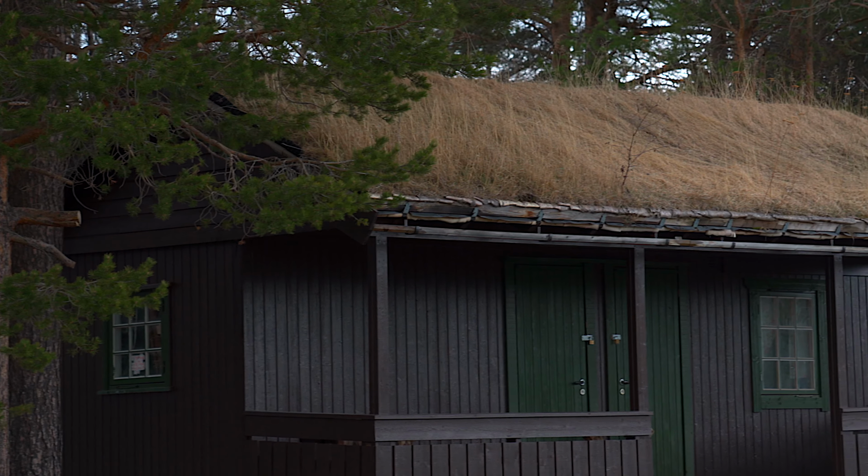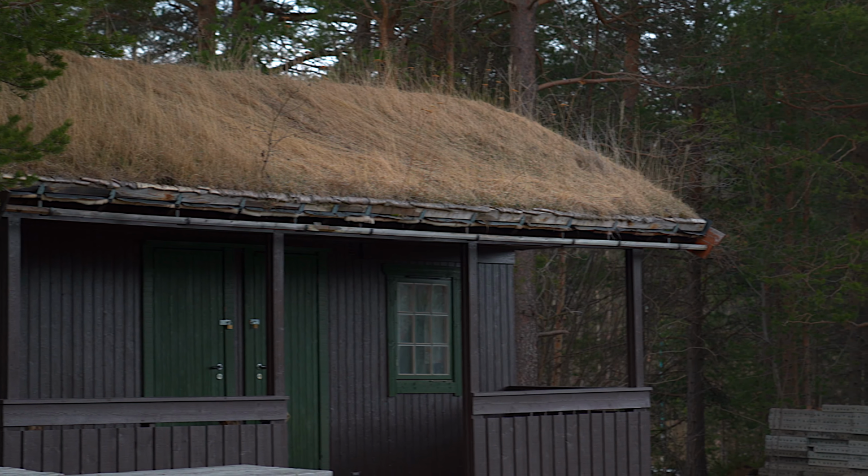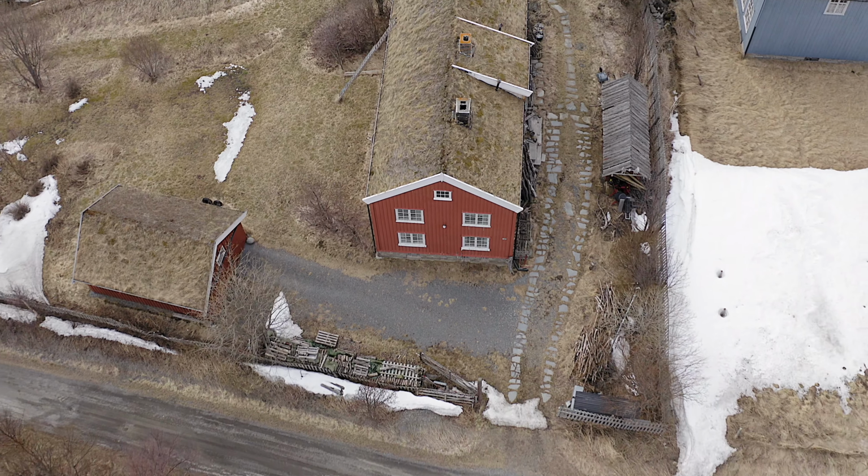And while it's no longer necessary, you can actually see a lot of houses in Norway that have these kind of roofs, and I actually find them fairly endearing. And I guess I haven't seen that before, so that's more information you didn't want.